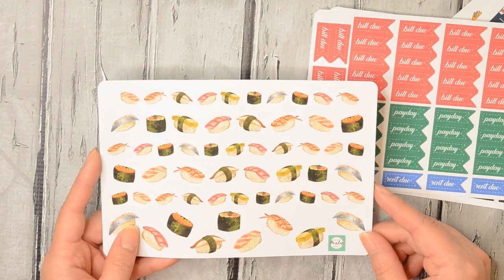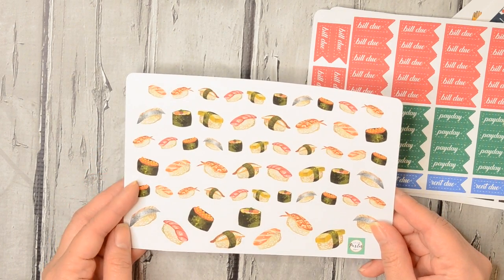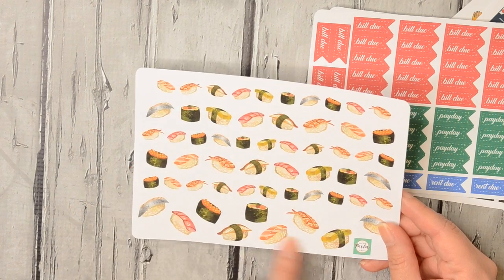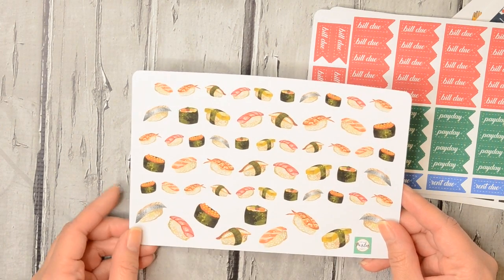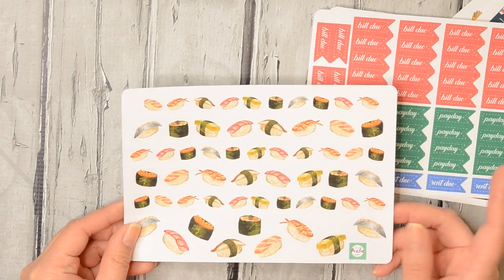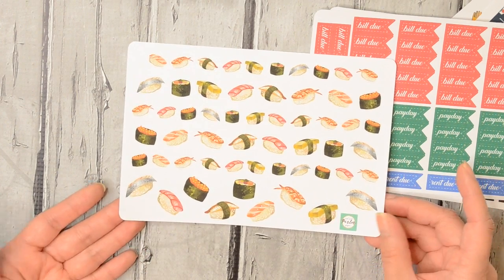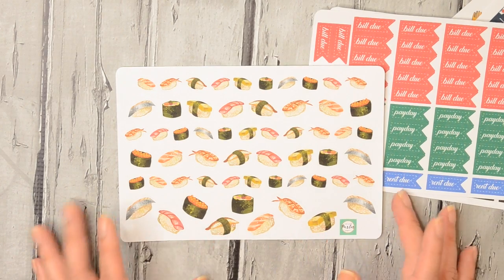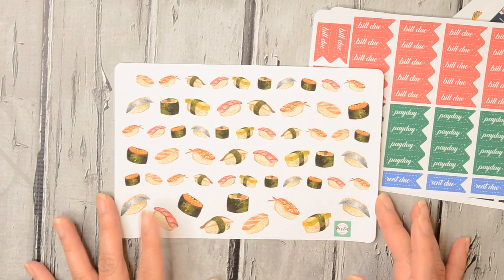They're kind of watercolory, and I have them in 3 different sizes. So we have the little ones, the medium-sized ones, and then down here on the bottom there are some larger ones. So you can use these in your planner to mark when you go out for sushi night, or even if you want to just do like a sushi spread, these would make really cute decorative stickers as well.